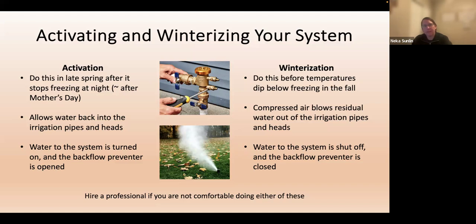So the flip side of that is winterizing it, or blowing out your sprinklers. You're going to do that in the fall before it starts to freeze. Because if you don't do this and you let that water stay in those lateral lines and heads and backflow preventer over the winter, they're more than likely going to burst because the water inside there is going to freeze and expand. So you definitely want to do this.